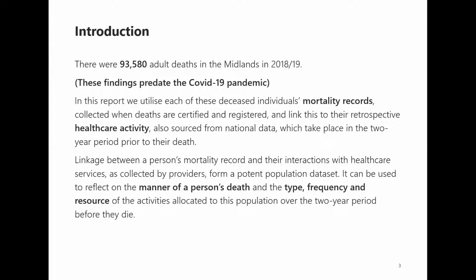Before we look at the analysis, I just want to really briefly mention the data that's underpinning all of our end-of-life care report. We have access to mortality data, which is the information that's collected when a person dies and their death is registered. And we know from this that there were just over 93,500 adult deaths in the Midlands in 2018-19. Obviously, 2018-19 is a period which predates COVID. Therefore, throughout all of our analysis, there is no effect from COVID, and this represents a more normal or business as usual situation for end-of-life care services.